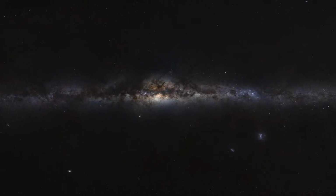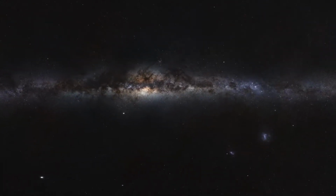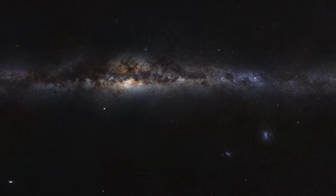Our own Milky Way galaxy and its neighbours, the Magellanic Clouds, also received their own surveys. VISTA generates several hundred gigabytes worth of data every night of observing. That's about as much as all of the VLT instruments put together.